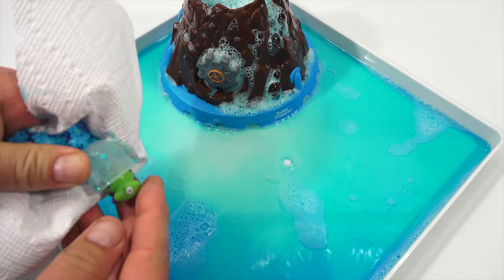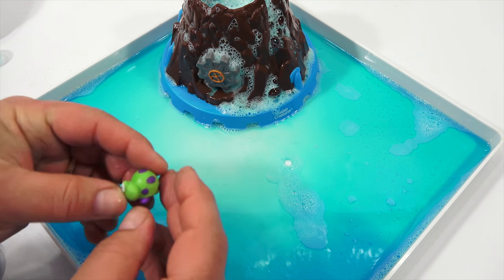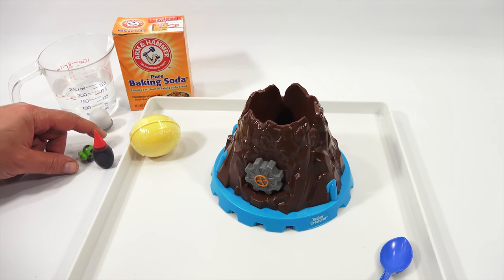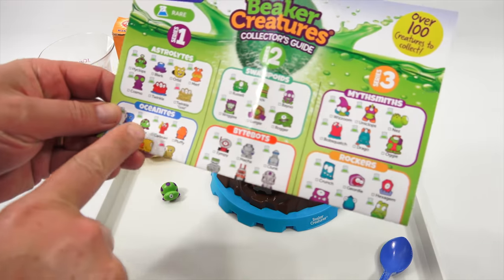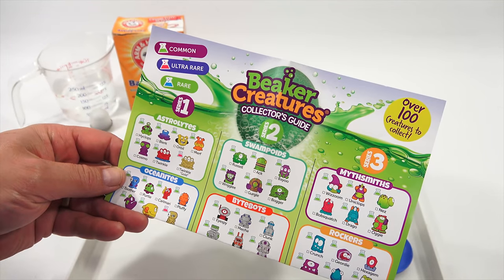There we go. Now I must identify my little creature, so I will do that when I come back, but let's now check out another experiment. All right, I am back. I was looking at my little creature here, and I have one of the oceanites. I got Pertl, and Pertl is a green little beaker there, which is a common. So that's what I got for my first one.